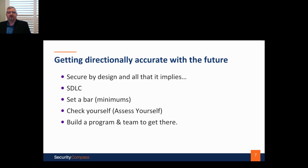Software development lifecycle, setting the bar around how and what we should be doing, and minimums across all of our enterprise, right? Check yourself. Are you doing cybersecurity the way you think you're doing? Are you doing it continuously in a way that you expected? More importantly, are you getting the results that you think you should, right? So you really need to make sure that you have ways to bring that information back and part of your thinking process. And of course, you've got to have a program and a team to get there.